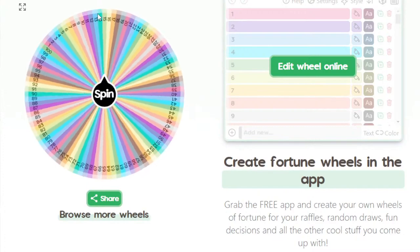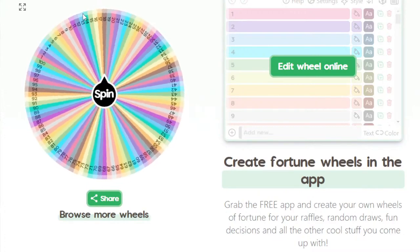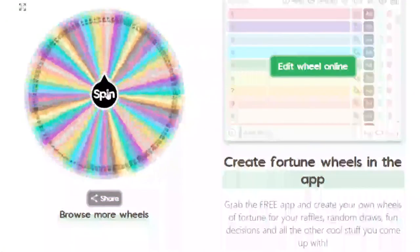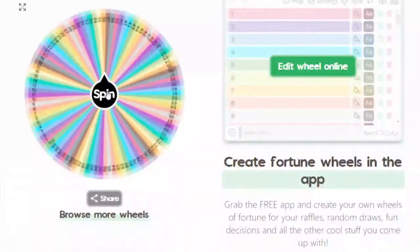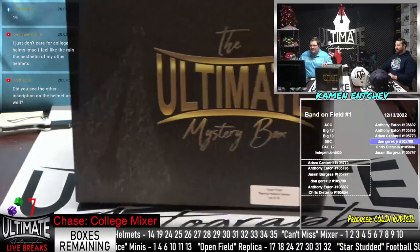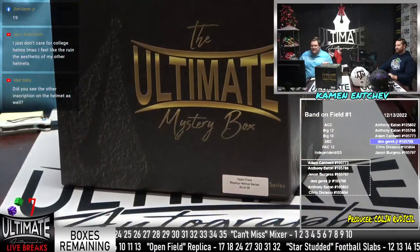Oh, boy. Here we go. I like it. That's a good one, Don Garrick. We'll start on 19. Spin that bad boy. Don is taking home, ooh, a low one, finally. $36, but that's not bad. Yeah. If you can credit Don Garrett $36 on his chase wheel spin. So the chase is closed.